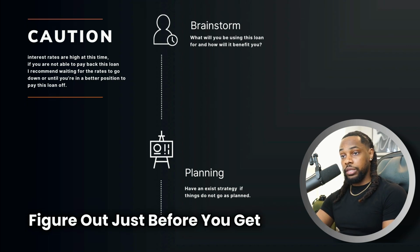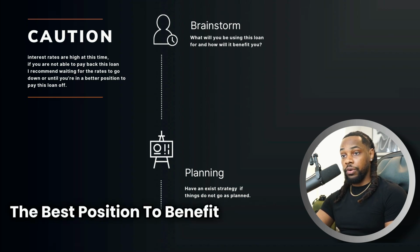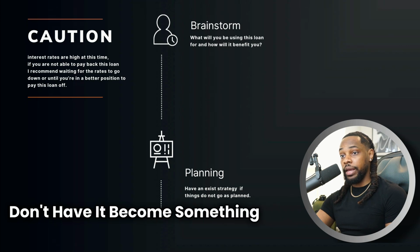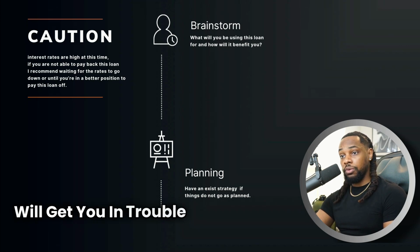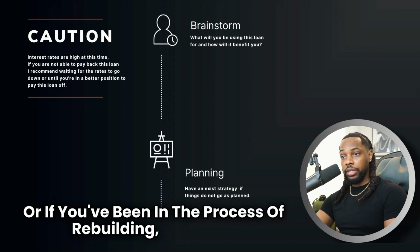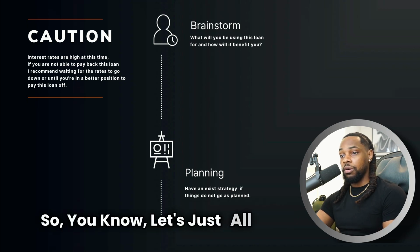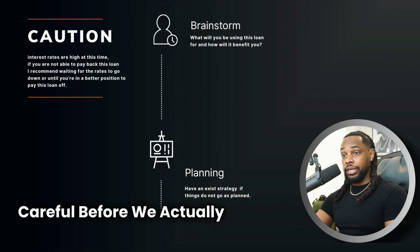Just before you get it, make sure that you're in the best position to benefit from this, and don't have it become something that will get you in trouble or potentially ruin your good credit history. Or if you've been in the process of rebuilding, you don't want to have to go back to doing that again. So, let's just all be careful before we actually get this loan.